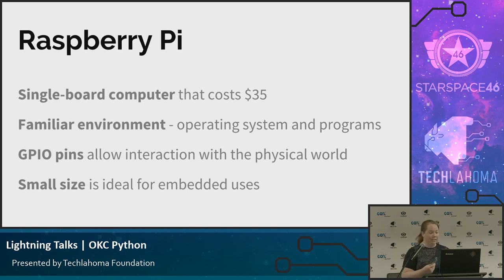You're probably not gonna be replacing your development machine with this, but it is really good for kids, for example, to set up. You can get on the internet, they can play Minecraft, all that. So it's a very familiar environment. There's an operating system, there are programs, and so that's why I like it to just get started, as opposed to an Arduino or microcontroller where you don't have this familiar operating system environment.